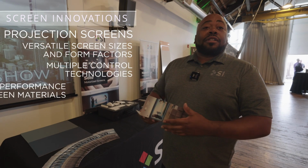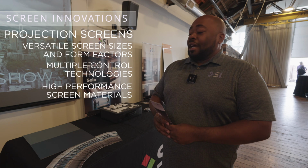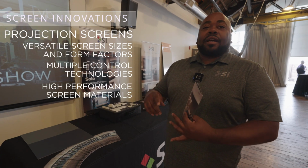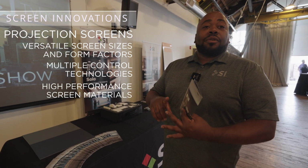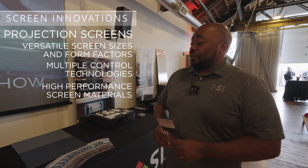We still have, as far as technologies, our Black Diamond, which still has the best contrast out there in the industry. On form factors, we do everything from a 0G to a 0 edge to fixed frame. You name it, we have a solution for you in the industry.